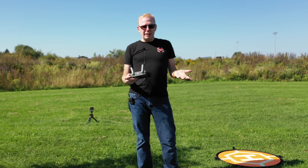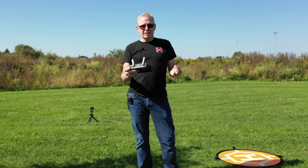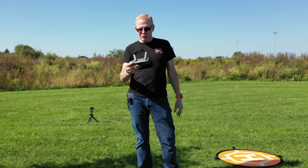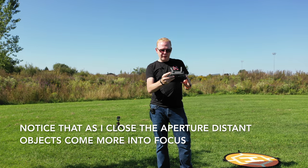F2.8 means I'm just going to let in a blast of light. So what happens when I put it on 2.8 on the Mavic Pro is the shutter has to compensate. So the shutter is just going crazy. It's going super fast because it's saying, whoa, you're letting too much light into the camera. Let me bring the aperture down to its lowest. And we'll go 3.2, get it all the way down. I think it goes up to F11, which is standard on most cameras.